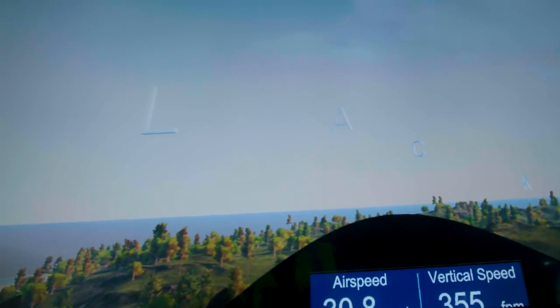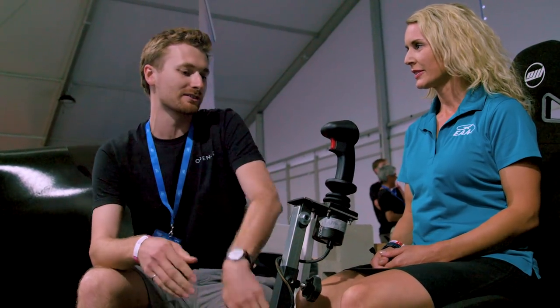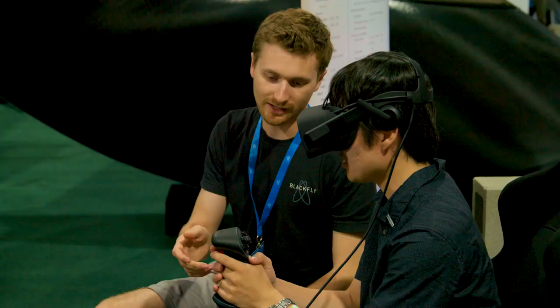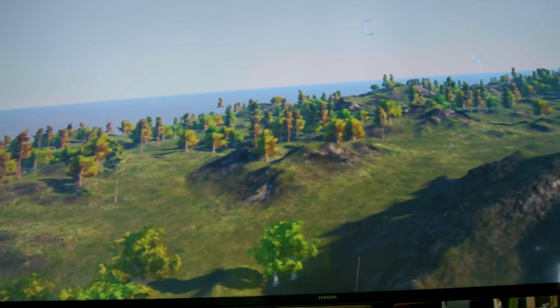So this is our BlackFly flight simulator demo. This is basically going to give us the opportunity to show people what it's like to actually fly the vehicle. We use this to train people, and everyone who's actually trained with this and then flown says it's really representative of flying.